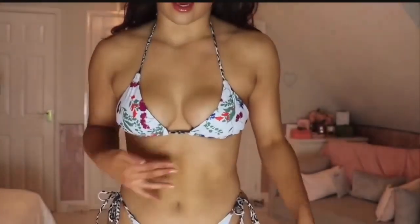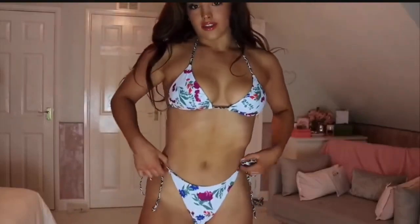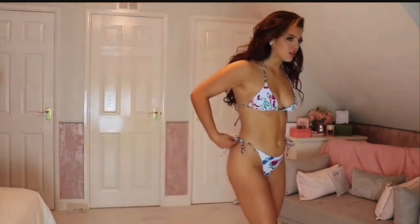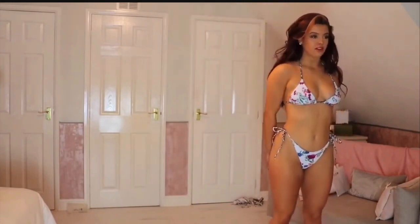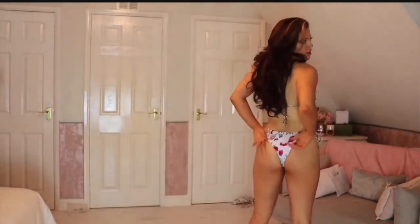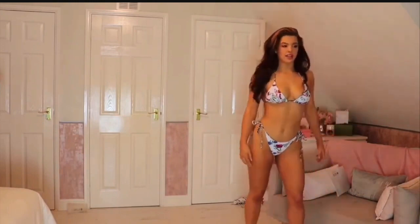This next one is a reversible one. On this side, it's flowery. The bottoms, it's flowery as well. On the other side, it's leopard print, with little leopard print tassels instead of flowery ones, because that is the original way it should be, leopard print. And if you want to, you can switch it to this one. I think this is so cute. It's very summery, but it's perfect for your holidays. This one is a lot nicer on the boob area. It's a lot smaller on the bottom area, but yeah, this is mega.